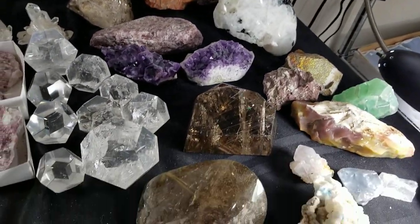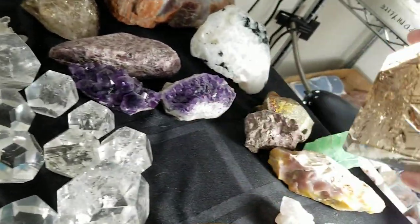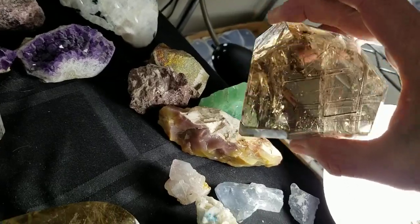Have various things down here. We have a crazy piece of rutilated quartz. Let's see if you can see all the, let's try this light over here. This might work better.